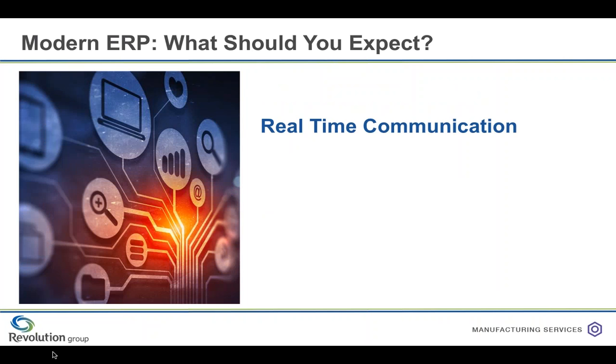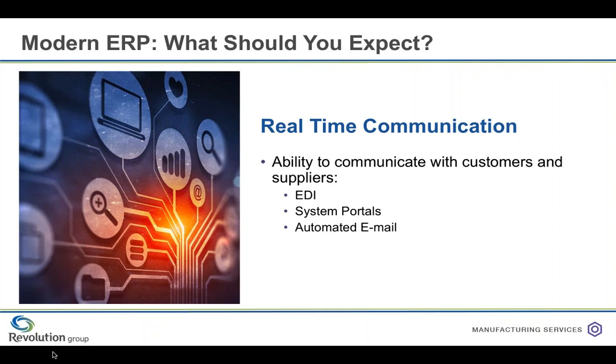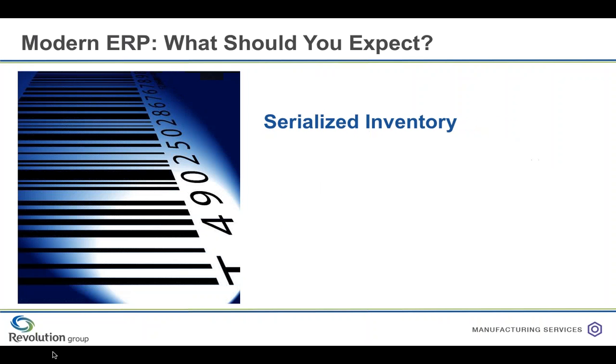Another key factor that I consider important is real-time communication. What good is a system if the modules don't talk to each other, and what good is the system if you can't communicate that information to your customers and your suppliers? I think it's critical that an ERP solution has some kind of embedded functionality that fosters this ability to communicate quickly and accurately. So EDI, system portals, automated emails are important.